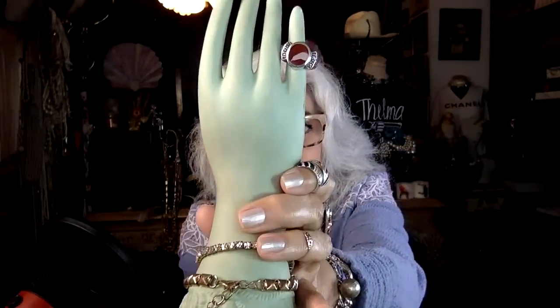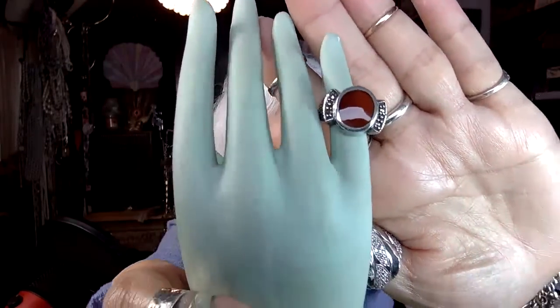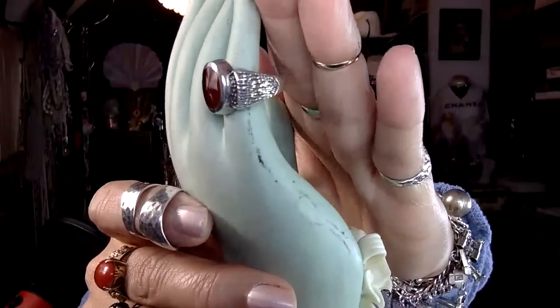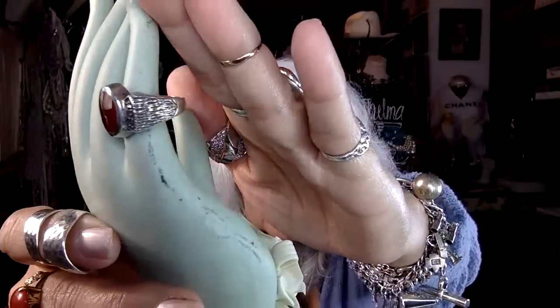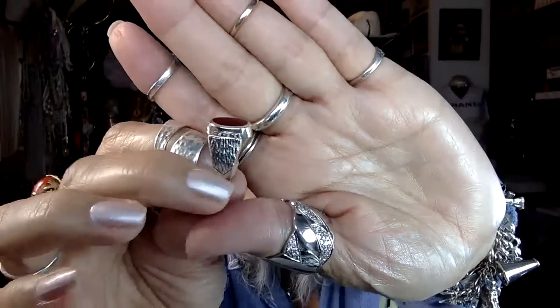Some of these will definitely be at my auction today. This one fits me perfect. I'm not sure if I'm going to bring it or not today because I love it. It's a carnelian with some beautiful marcasites, but I am really impressed with that design on the shoulders there. The sides of it is just so pretty. It also has kind of like a brutalist design on it.